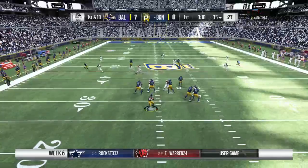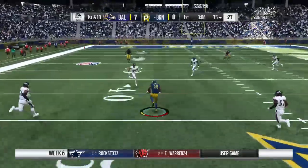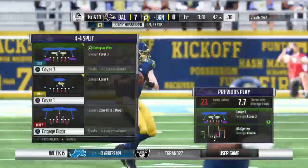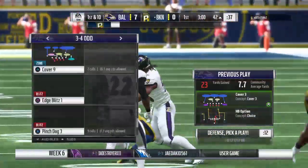On 1st and 10, it's Roethlisberger. Buying time to his left. He'll find Juju Smith-Schuster. And he'll have it past midfield almost to the 40 before being taken down. 23 yards on the play.